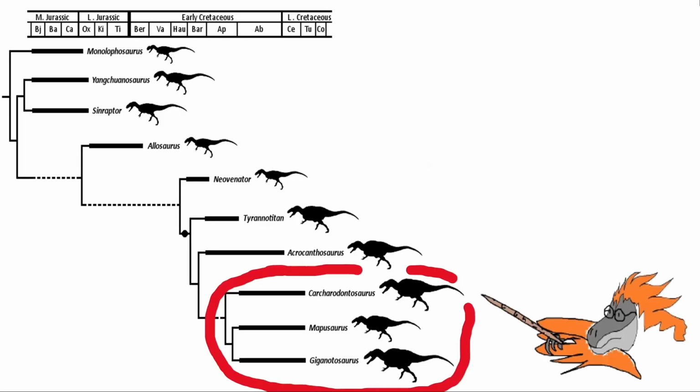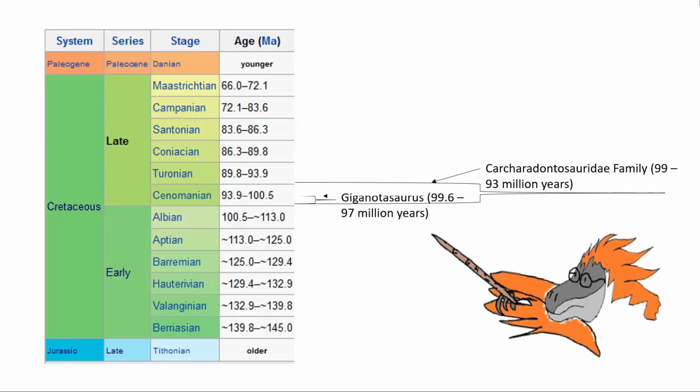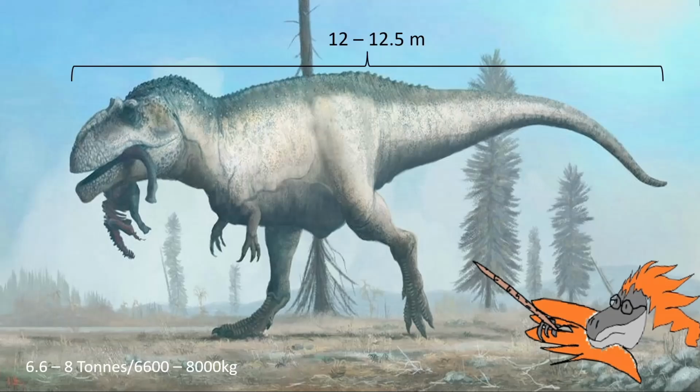Giganotosaurus is part of a large family of theropod dinosaurs called Carcharodontosauridae, which translates to shark-toothed lizards. This group of theropods lived during the late Cretaceous period between 99 to 94 million years ago, and Giganotosaurus carolini is the most well-known and largest carcharodontosaurid ever discovered, with a fully grown adult weighing anywhere between 6.6 to 8 tons, with an average length of 12.5 meters and a height of 4 to 4.5 meters.